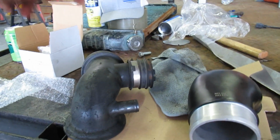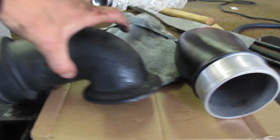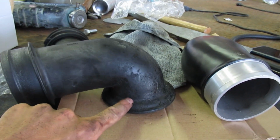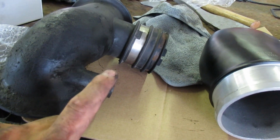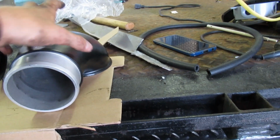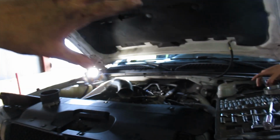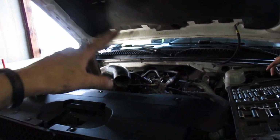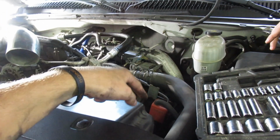Okay, well, we got the factory mouthpiece here, aftermarket here. Like I said, guys, this is a really bad 90-degree bend here. We're gonna end up rerouting the PCV valve because this one doesn't have it, but a lot of guys do that anyway. They'll end up running it down the passenger side fender well. I'm thinking about taking it underneath of like this wiring harness and then down this pipe here.